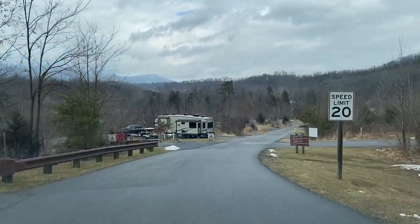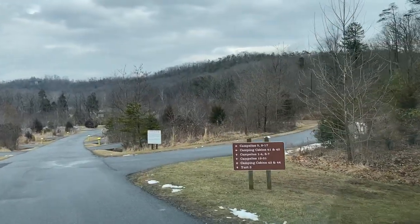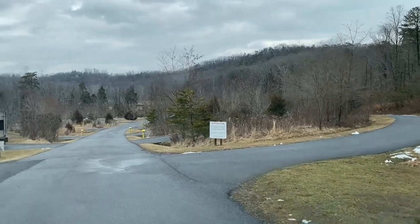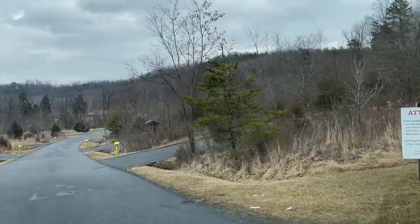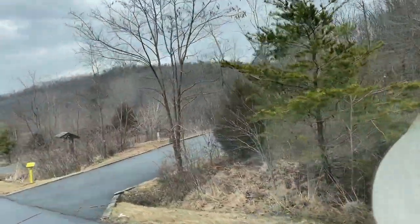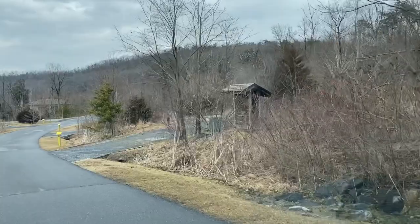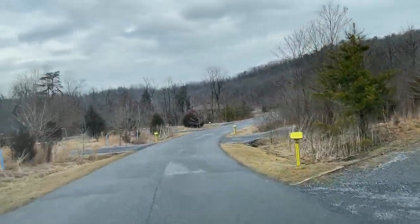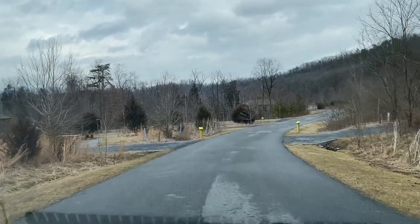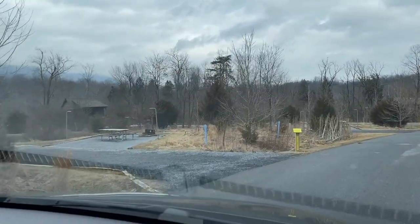It's a really, really nice, well-kept campground. And from what I can see, most of the sites are either paved or graveled. And the tent pads, if you are going to tent camp, are nice and level. Everything is pretty much level here. Some are pull-through sites and some are not. And these are site-specific, meaning that you can reserve these online.